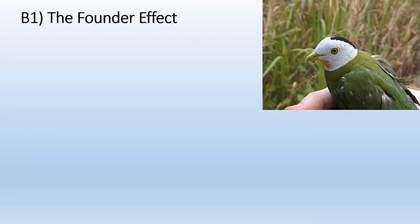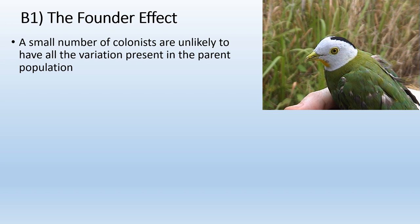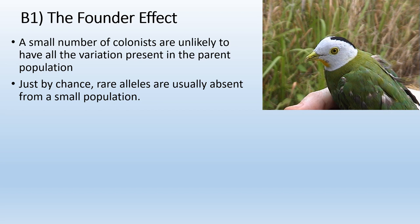Okay, so starting with the first one, the founder effect. Founder effect is quite surprising and quite interesting. A small number of colonizers are unlikely to have the variation present in the parent population. So if you think about our original colonizers, let's say 20 of this pigeon that I've pictured here, arrive on an island, it's unlikely that those 20 pigeons would have all the genetic variation available in the parent population from the mainland. Simply because you've only taken 20 individuals, rare alleles are usually absent from a small population, whatever size that small population may be. It's smaller than the mainland, it's going to miss out on rare genetic diversity.